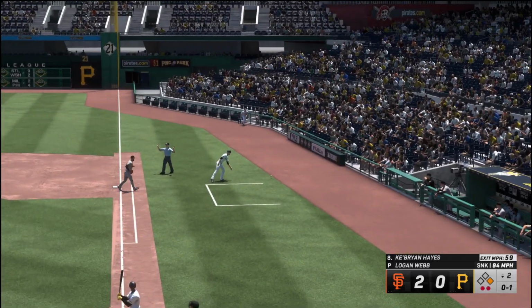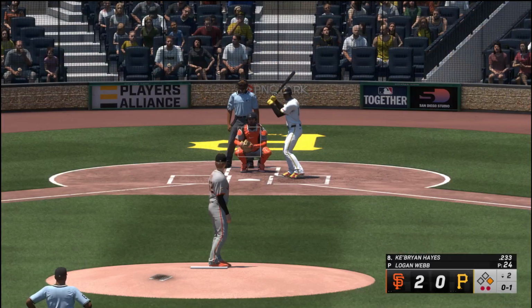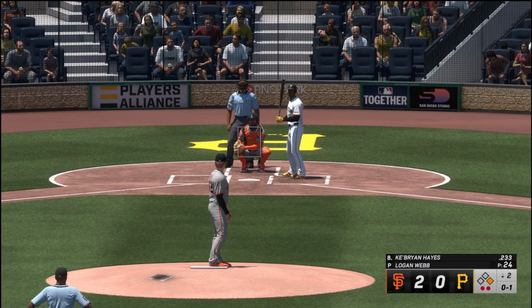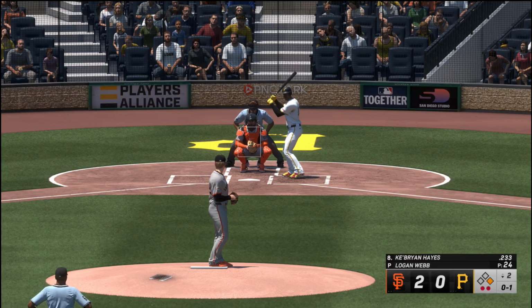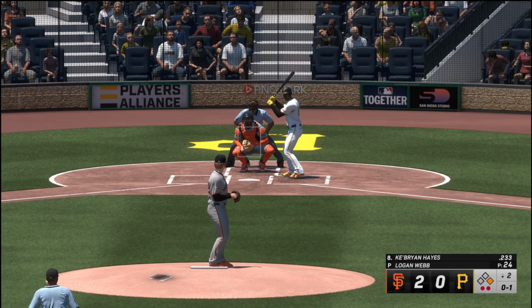And first offering is fouled off. Well, if he's going to steal second, you want him to go early in the count. That way he's not a distraction to the hitter at the plate. Go ahead and get it out of the way so the hitter can focus on the pitch.